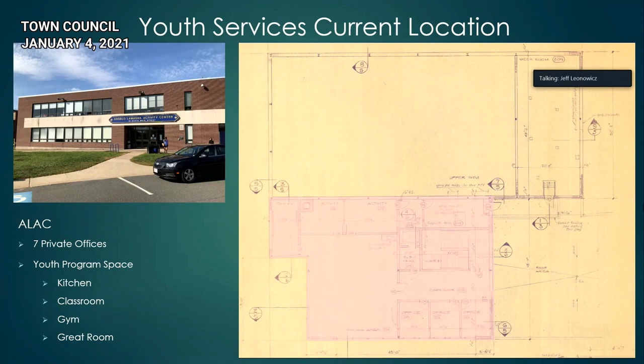So currently youth services is based out of LaMagna Center. Youth administrative functions are mainly concentrated on the second story, and then youth programming is kind of spread between the kitchen, the gym, the lower level, upper level with the big great room, activity room. So this can be a chaperoning challenge.